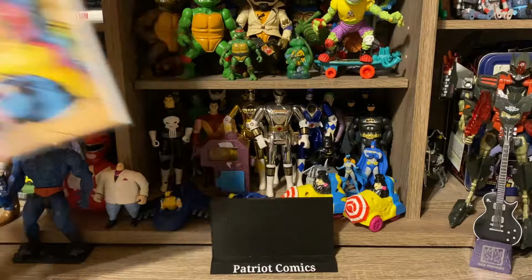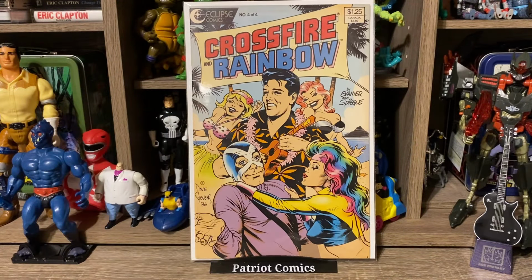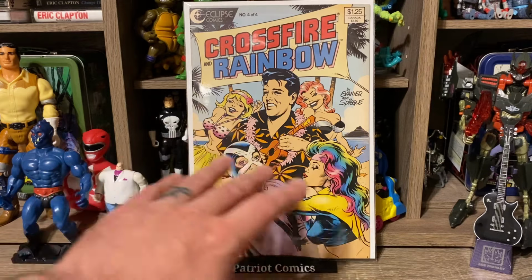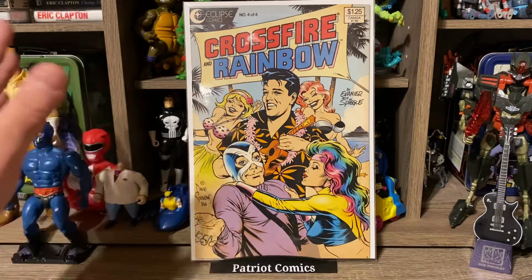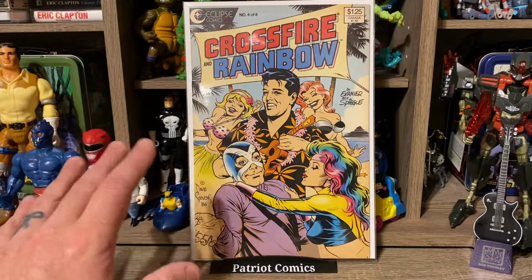All right, this next one here is actually really, really cool. This is Crossfire and Rainbow, a 1986 Dave Stevens cover featuring Elvis playing the ukulele. It's just such a cool cover. Beautiful colors, the vibrant colors in the girl's hair, and it's got a little bit more of a 60s feel. Just really cool, from Eclipse Comics. This is issue number 4.